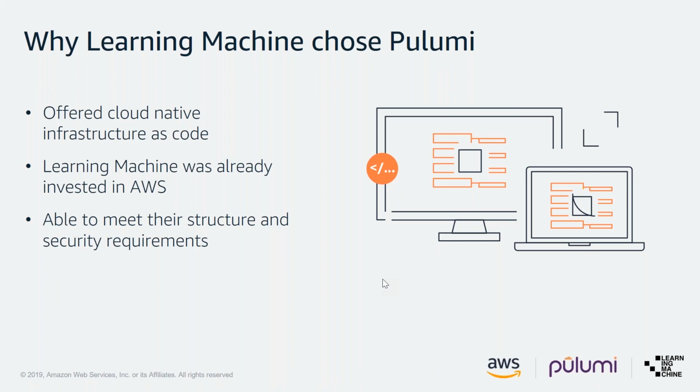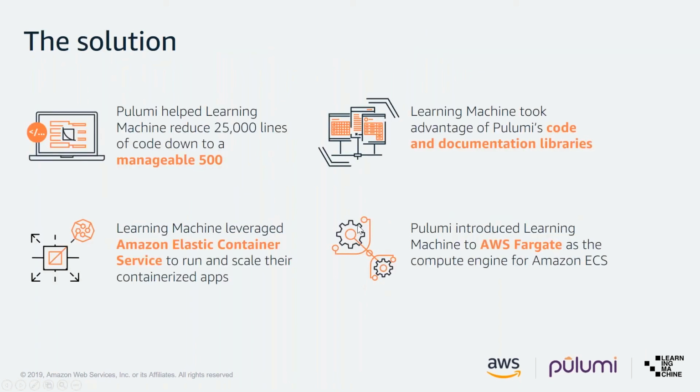For example, as a developer using Pulumi, you focus on building the services and other key elements of the system, but Pulumi will derive the required roles and permissions it takes to get everything wired together. Another really important aspect was the ability Pulumi provides to preview the changes and catch errors even before you deploy. Taking advantage of Pulumi's code and documentation libraries and great support, we were able to simplify the deployment templates and scripts from 25,000 to 500 lines.